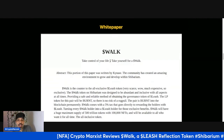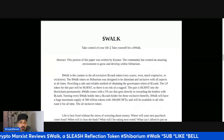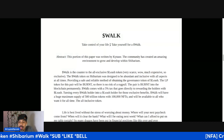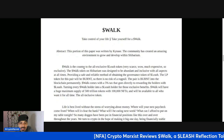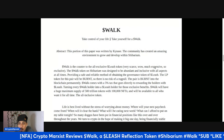Take control of your life. Take yourself for a walk. Abstract. This portion of this paper was written by Kinasi. The community has created an amazing environment to grow and develop within Shibarium. Walk is the counter to the all-inclusive Leash token. Very scarce. Wow, much expensive.